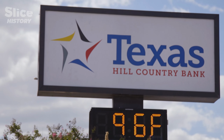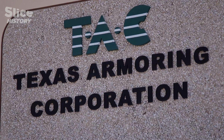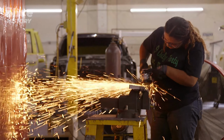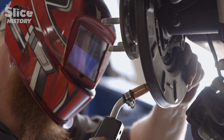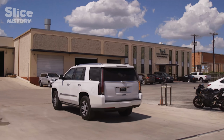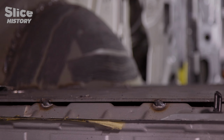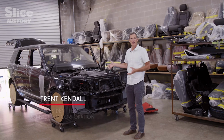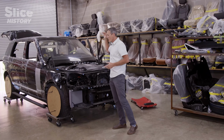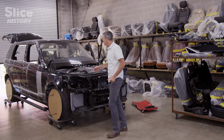In the United States, in the state of Texas, we find the Texas Armoring Corporation, specialist in armoring vehicles, some of which are destined for heads of states on all 5 continents. Its boss revealed to us some of the secrets of this technological monster. To begin with, a standard car, but in the workshop, it will undergo a whole series of transformations. So this vehicle is being stripped right now. We're taking all the interior out of the vehicle. So the carpet, the headliner, the dash, everything will be removed from this vehicle.